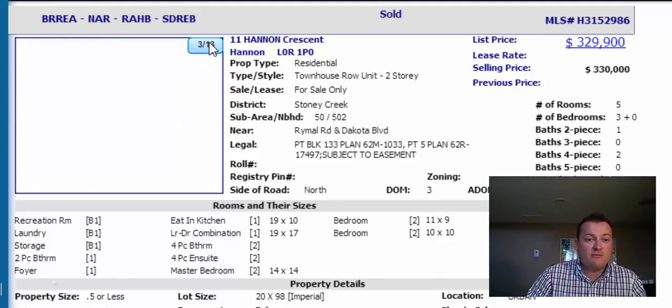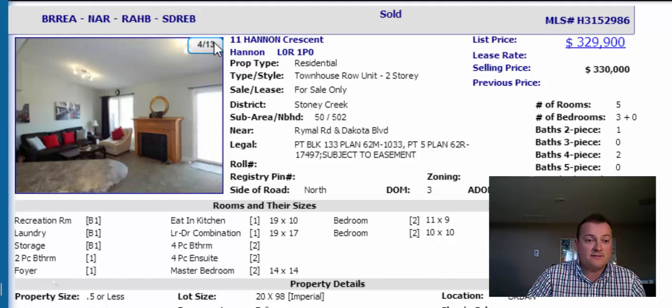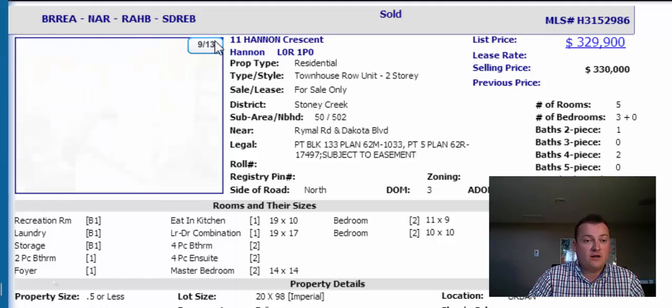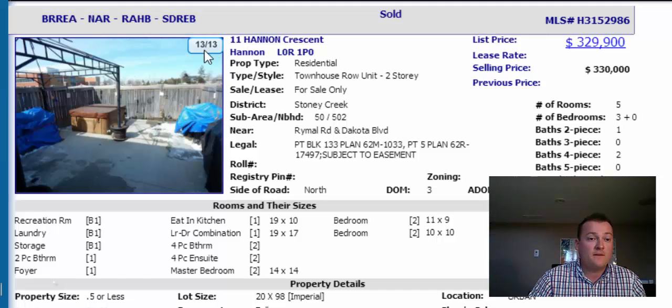We only have 13 pictures. It's a fair size unit. A lot of furniture in it. It really isn't anything fancy, but it's sold very, very well. This is part of the partial finished basement, and this is the backyard with the hot tub. Now, hot tubs sell. People like them. All right, and it was included in the price.